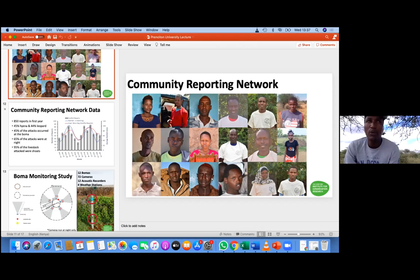If I can answer that, culture is affecting conservation. A lot of communities use wildlife parts, for example some communities use the giraffe's tail for their cultural purposes.